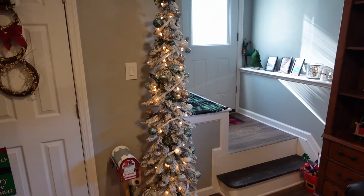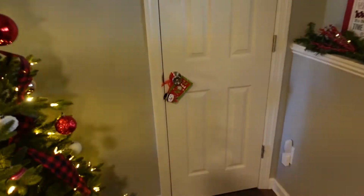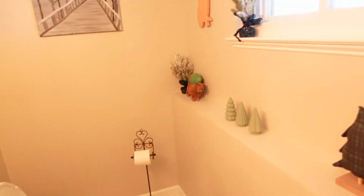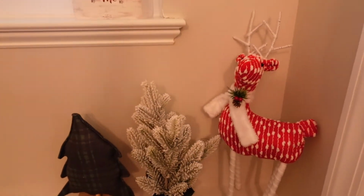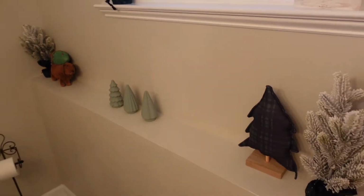So now let's check out, we'll go back this way to the powder room. I have these little signs on the door. They just say Noel on them. And this is the powder room. Let me get the light on for y'all. So in here, I did add some things since I did my clean and decorate in here. I do have a reindeer in here. I think I added this tree here. I definitely added these trees here. I think that kind of finishes the look over here.